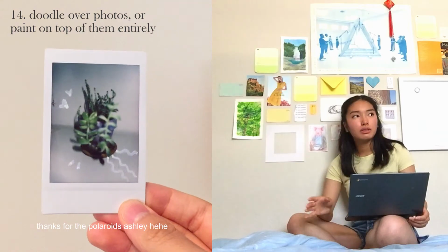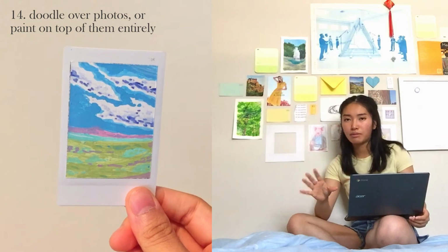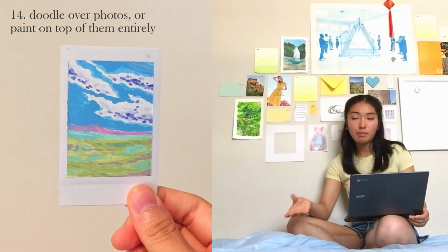You can use paint or paint markers on top of Polaroids or other kinds of photos. You can doodle on top of existing photos, or in case you have Polaroids that just turned out all black and blurry, you can paint on top of them instead.